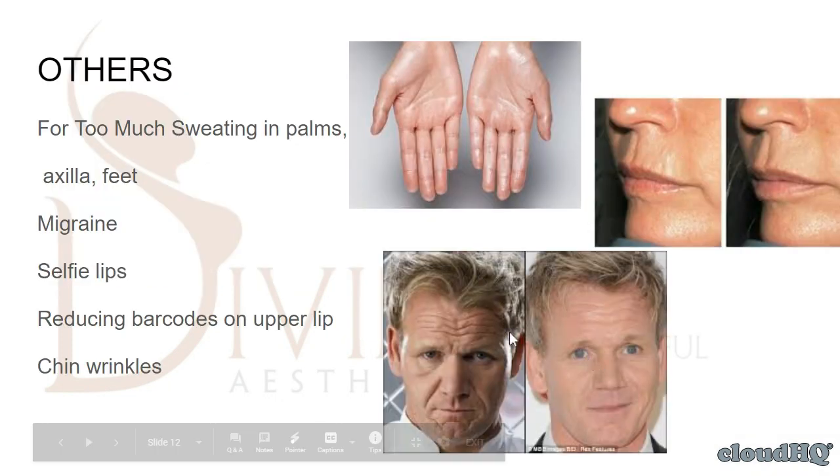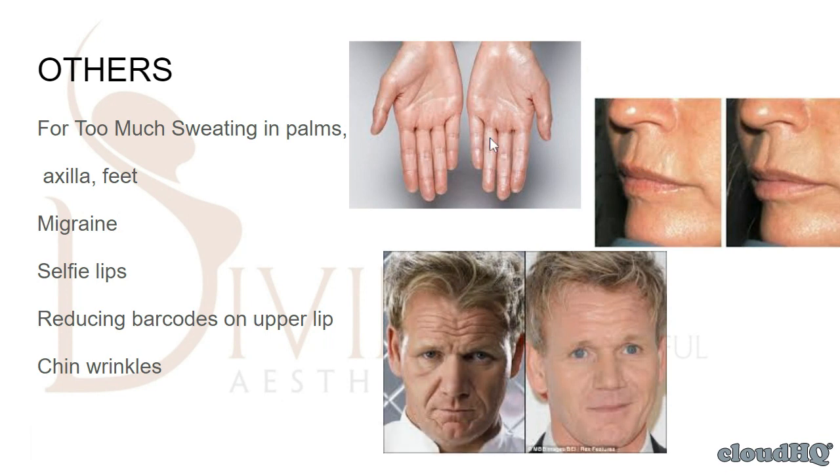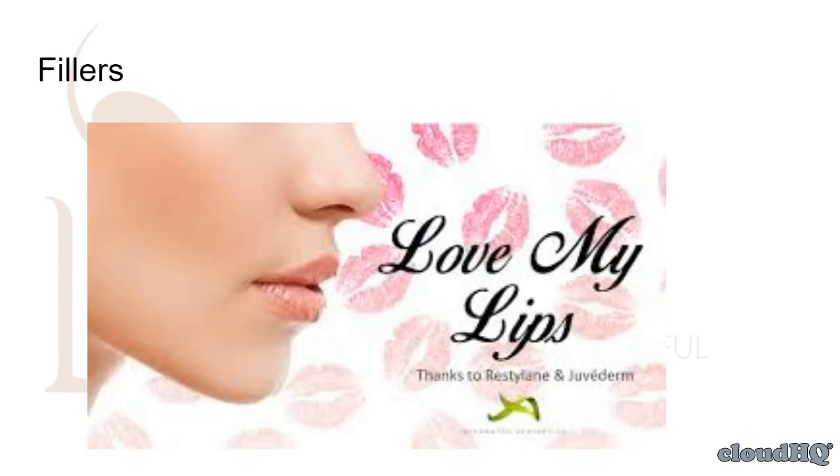Other uses: we can see the celebrity chef, wrinkles so much better. The chin wrinkles have gotten better. These are the barcodes which you can improve with Botox. And sometimes people have hyper sweating in the underarms. In fact, during the summers, you can do Botox in the underarms to reduce the sweating and reduce the staining on your clothes.